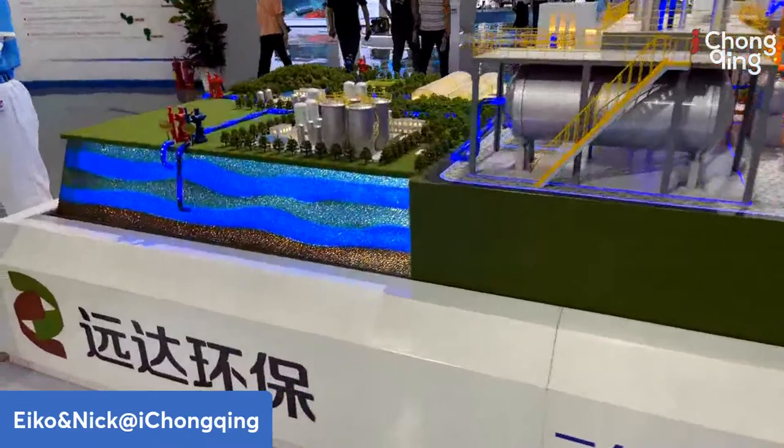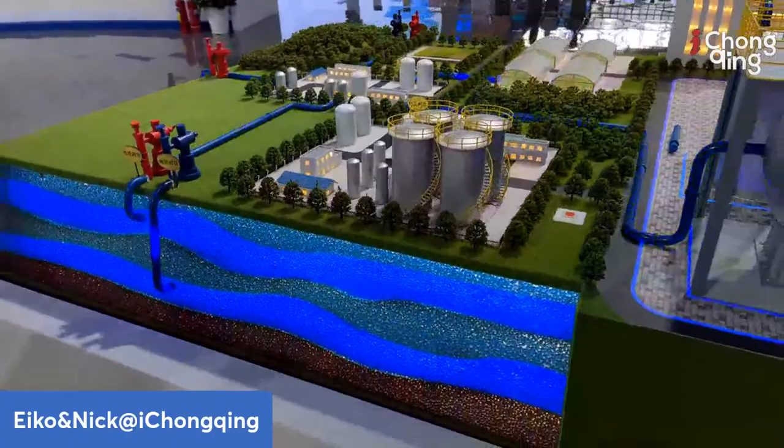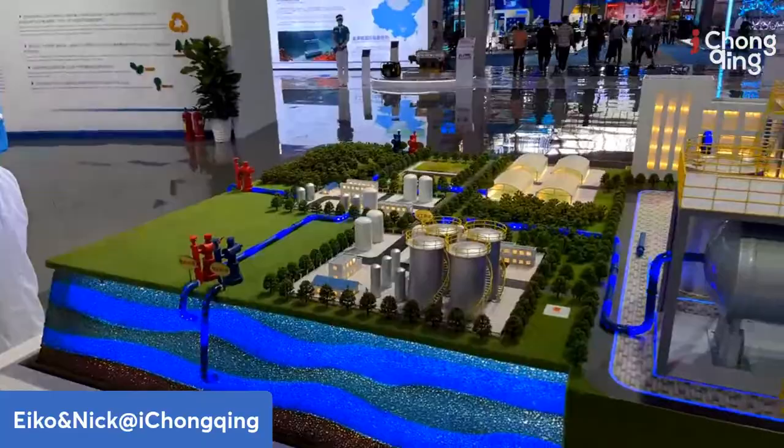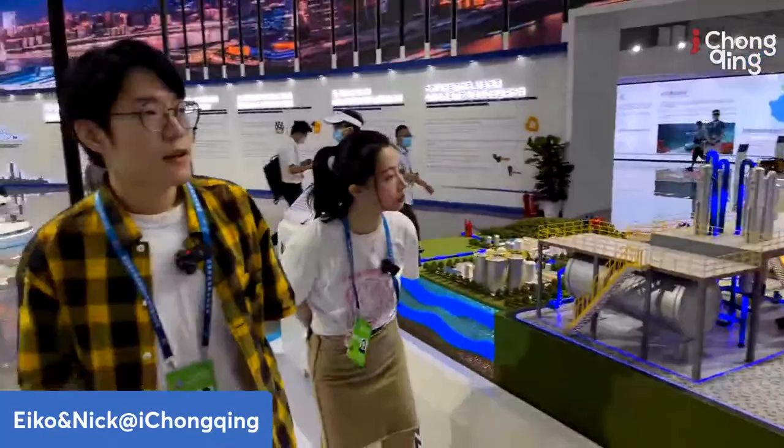Chongqing is opening up to this really advanced technology. This is how we collect the carbon dioxide, recycle it, and store it. Technology is really vital for China to achieve carbon neutrality.